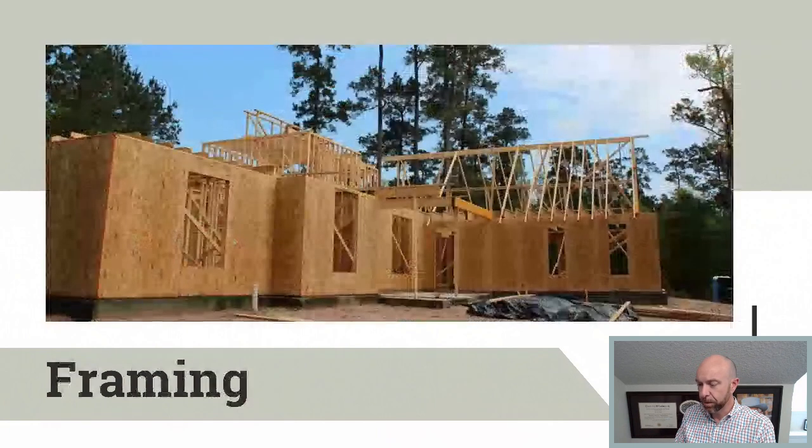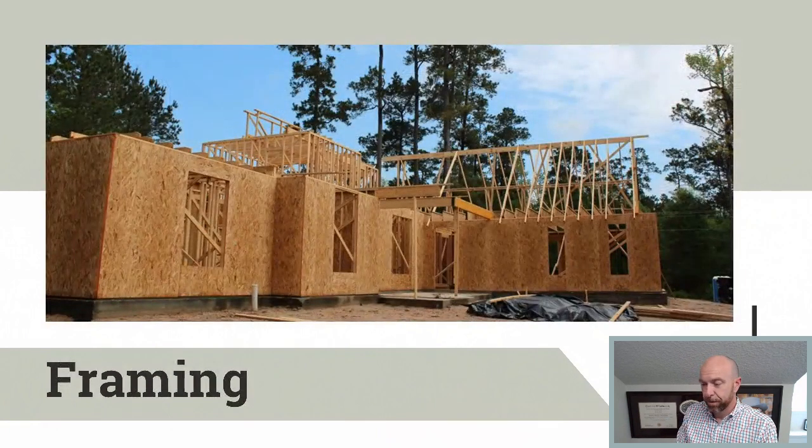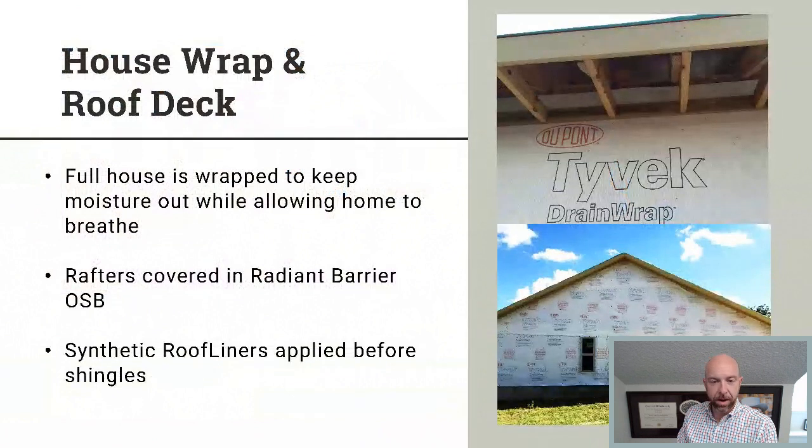So then we start framing. We're going to frame the house, get that OSB wrap, get the OSB sheathing on there, get the Tyvek drain wrap on there. And at this point, where you're looking at the pictures here, this house is technically dried in. A lot of customers wonder why we call it dried in when there's no Hardie plank or stone or brick on it yet. But the reality is this is what's known as dried in. So at this point, the house should be pretty well waterproof. It could rain on it and not get inside.